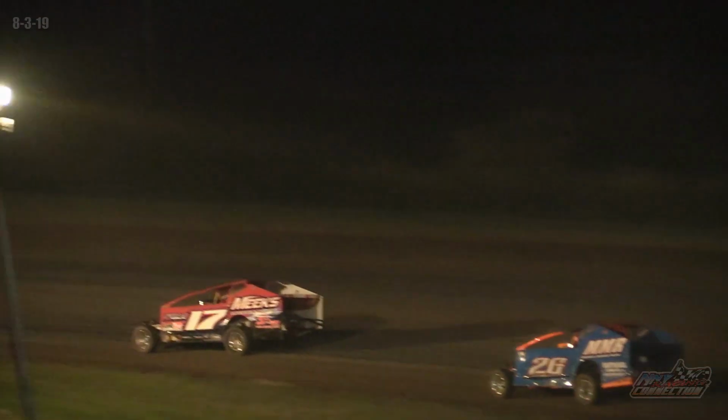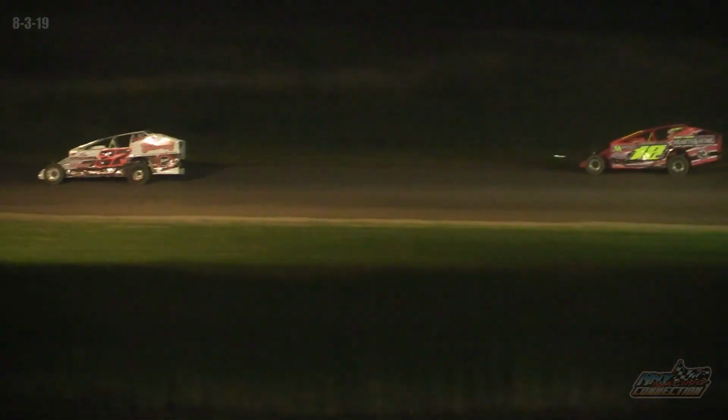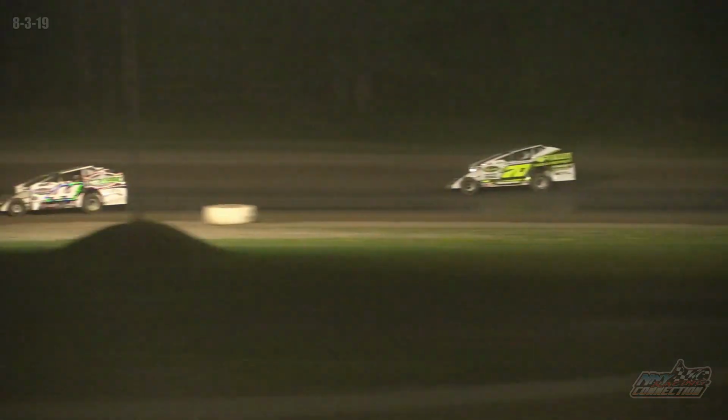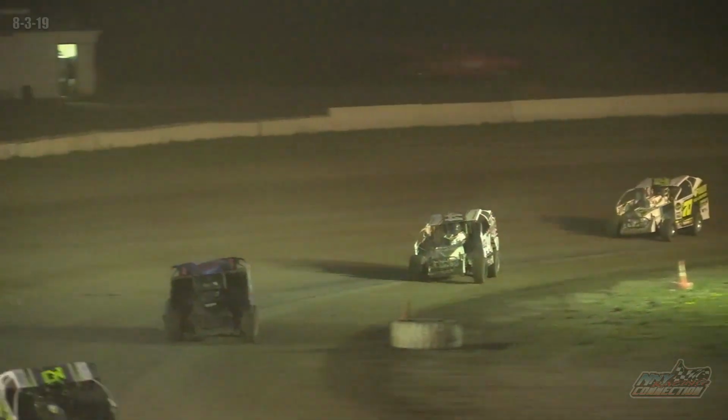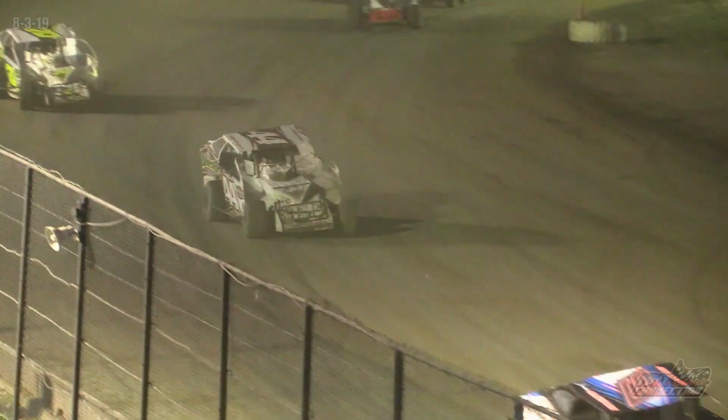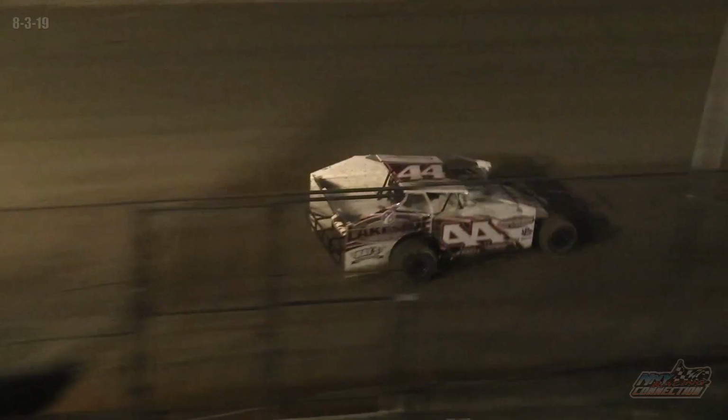Arbuthnot looking at the back. Now they'll switch lanes over in turn number 2. Arbuthnot going a little bit higher as they work off turn number 2 down the backstretch. Field stretching out around the speedway. Billy Dunn now found his way out to the front, and he is taken off out in front of this field.